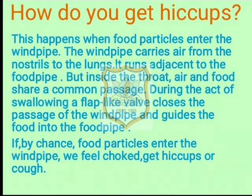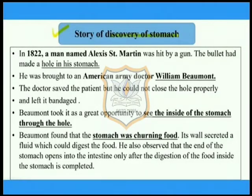During the act of swallowing, a flap-like valve closes the passage of the windpipe and guides the food into the food pipe. If by chance food particles enter the windpipe, we feel choked, get hiccups or cough. Now you know the reason why you experience hiccups: accidentally the food has entered your windpipe instead of the food pipe.